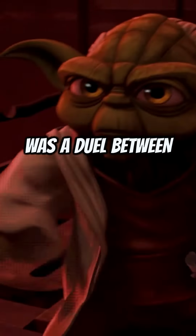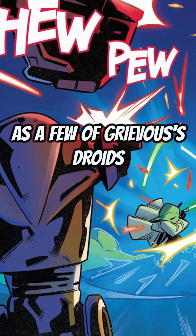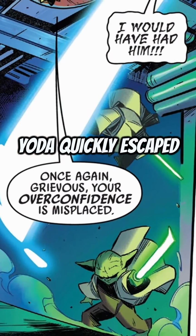As the two began to duel, Yoda didn't hold back with his banter, taunting Grievous for being so weak with his lightsaber skills. He told him that although he fought with a Jedi's weapon, he would never actually possess the true skills of a Jedi. As a few of Grievous's droids then entered the fight, Yoda quickly escaped through the vent above, which only angered Grievous.